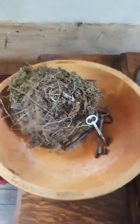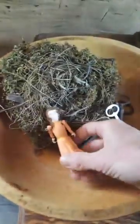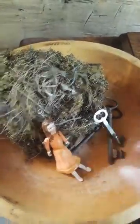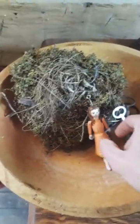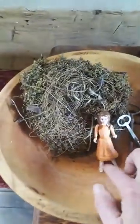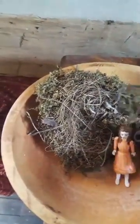Or a few of these little pods. And maybe I'd put something, actually, here. I have this little doll figure. Just something bright and different and unusual. And again, this is something I change all the time. If you don't like it, you can change it. It's your house. So it's really fun to change things out and just come up with creative ways.